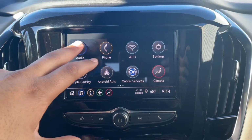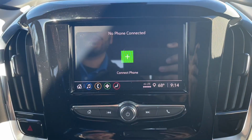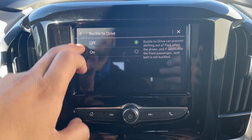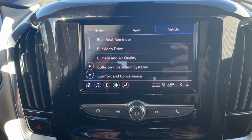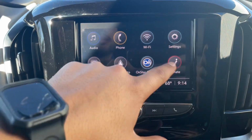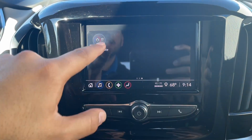And on the screen, you have your audio, you have AM, FM, Sirius XM, and Bluetooth. You also have your phone connection, your Wi-Fi hotspot. You have the fully customizable settings. You have Apple CarPlay, Android Auto, your OnStar services, your climate control. You can control it from the screens or from the buttons below. And lastly, you have the rear climate.